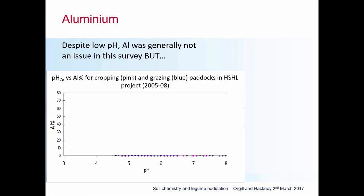So this graph here that I'm going to show you is data collected from over 5,000 paddocks from the Healthy Soils for Healthy Landscapes project. And I've just put it in this presentation as an example of the trends and relationships between soil pH and aluminium percentage. So on this graph, on the x-axis, we have our pH in calcium chloride going from 3 to 8. Obviously, the scale goes up to 14, but for the purpose of this demonstration, we've just gone up to 8. And on the y-axis, we've got aluminium percentage going from 0% up to 80%. And that's kind of where you'd start to see aluminium cans popping out of the ground. We've got 2 colours that you'll see here, pink for cropping and blue for grazing.